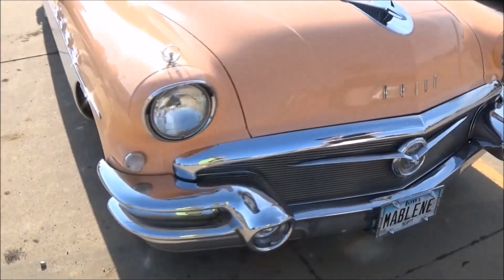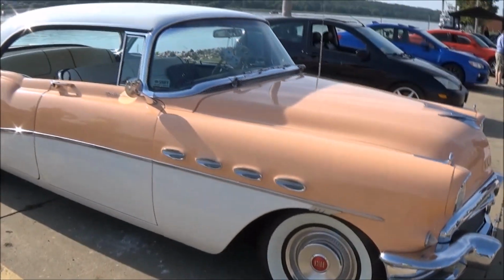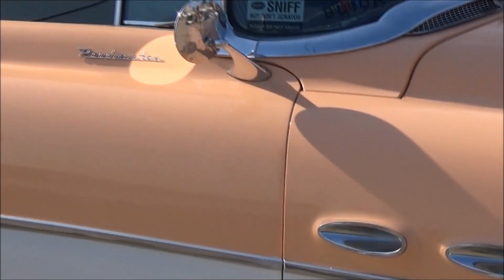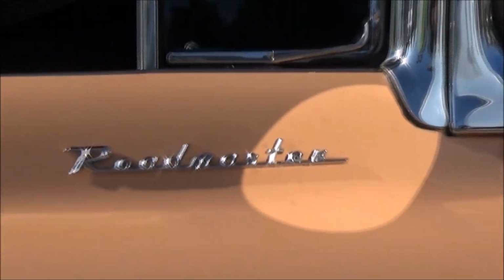It's a 55 Buick. Look at that. Why does it stick out there? That's just right here. I found out this is actually a 1956 Buick Roadmaster. It says there, yeah.